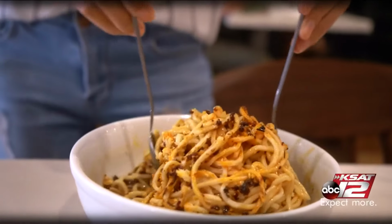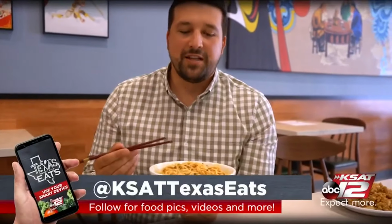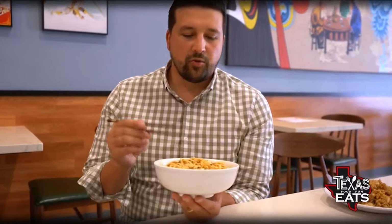This is a famous Sichuan noodle dish, the Dan Dan noodles. You can see they mixed everything up. I mean, I don't know, there was a copious amount of seasoning and different spices and different oils and things that were put on top, and it just smells absolutely incredible. When you come here, this is the dish to try.